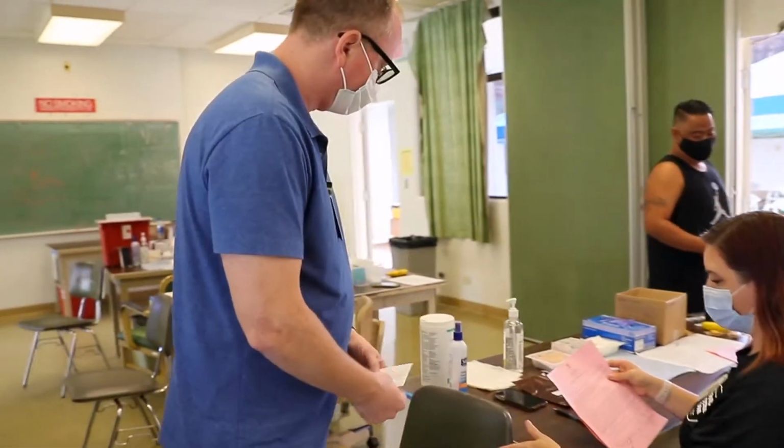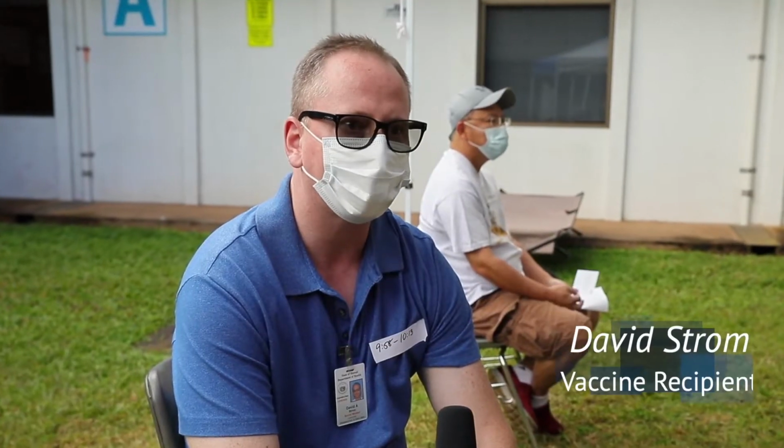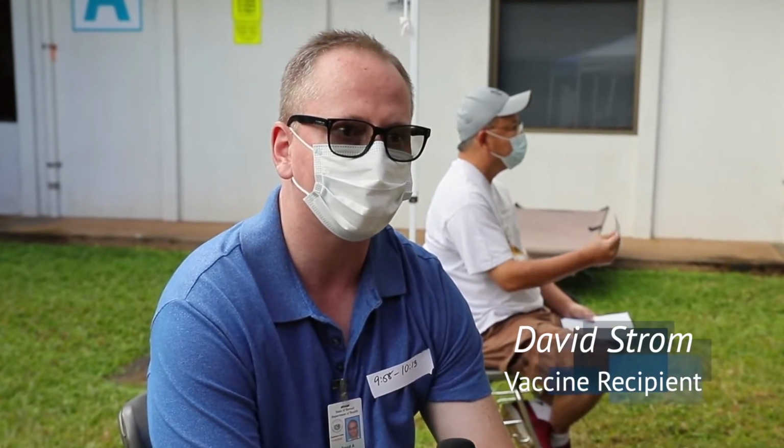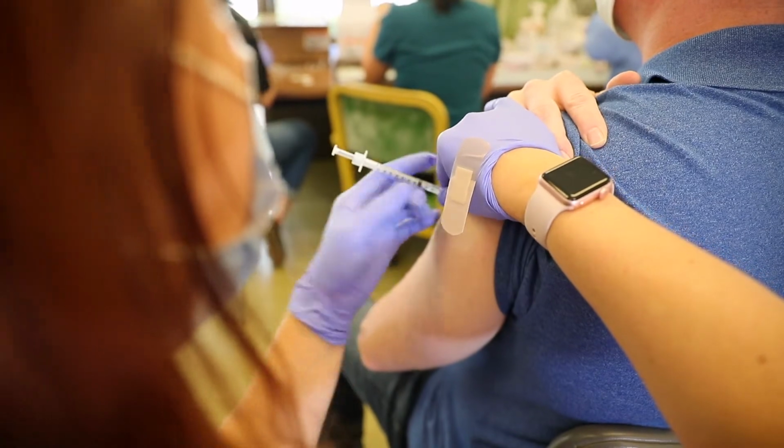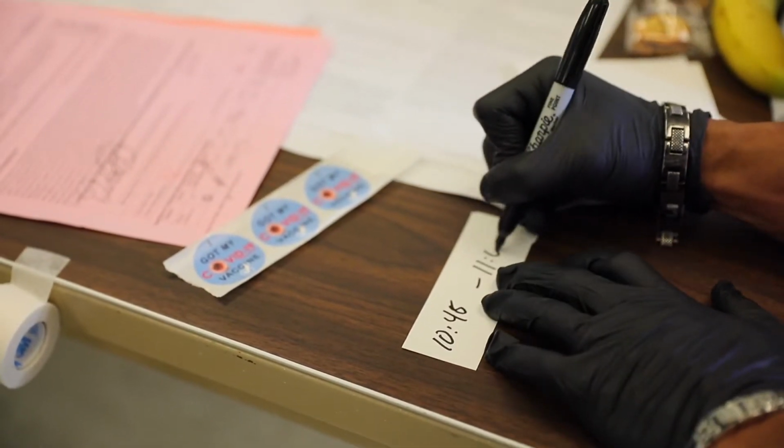The process is very simple. I went to the front desk, I had an appointment, signed in, filled out the pre-vaccination screening, which was about 5 questions, turned in the form, rolled up my sleeve, they gave me the shot, and came out here for 15 minutes. After getting your shot, you'll be asked to stick around for at least 15 minutes.